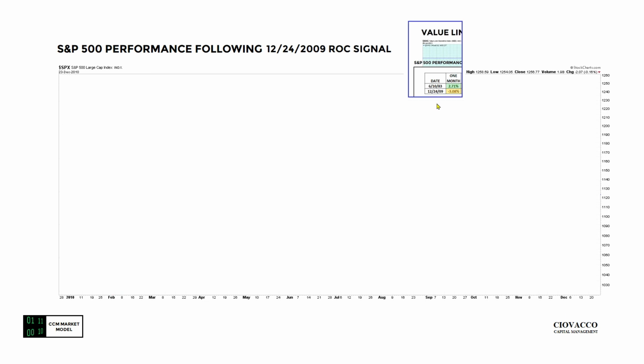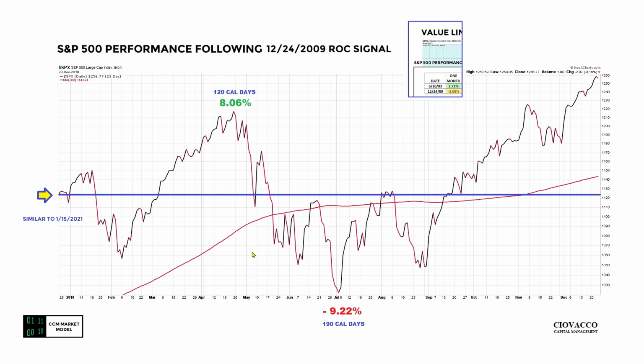Quickly, we'll look at the Christmas Eve 2009 signal. Once again, a somewhat volatile market. This is the 200-day moving average. Notice we drop below it, but we stay near it, which is not what happened in recent years. This is the gain after the date of the signal. This is the drawdown from the date of the signal, and the market went on to print a higher high 12 months out.